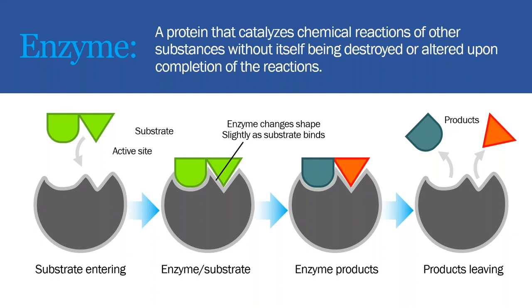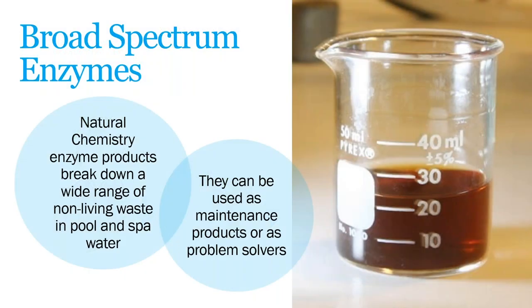So it can help remove some of that non-organic contamination to clear the way for your other chemicals to work more efficiently. Now, Natural Chemistry enzyme products are what we call broad spectrum enzymes. So we put a very wide range of enzymes in our mix so that we can attack a very wide range of non-living waste that you find in pools and spas.